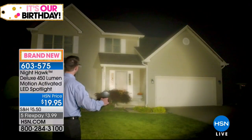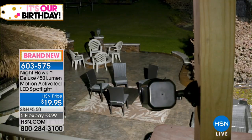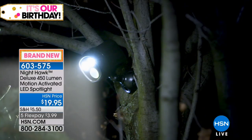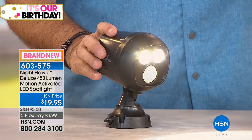Look at the reach on this and how bright it is. And remember, these are 450 lumens, the amount of light that this is kicking out. Not to mention the fact that the sensor in this is activated from 36 feet away. And you're going to light an area of 675 square feet. For a lot of people, that's like their entire front yard.